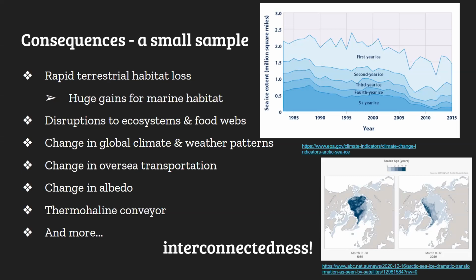There'll be changes in global climate and weather patterns, changes in overseas transportation, and also changes in albedo and possible disruption to the thermohaline conveyor system, which we know allows for carbon to be stored in the deep oceans at the refrigerations at the poles. And again, these images reiterate what Colin said.